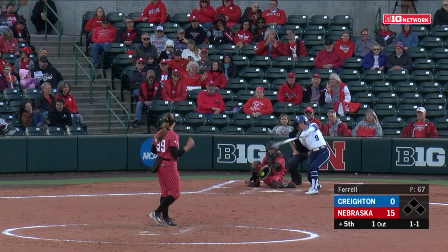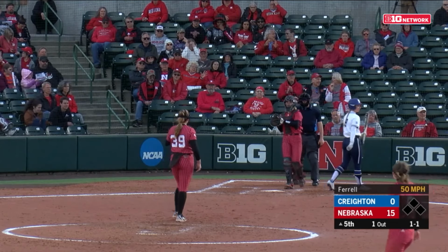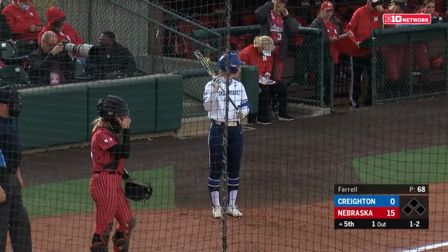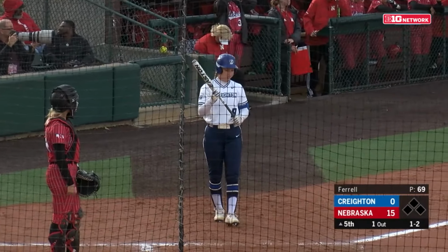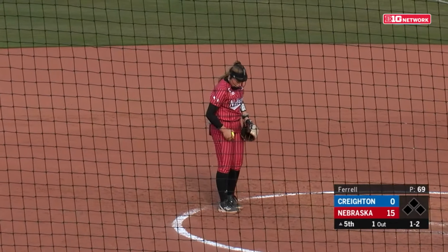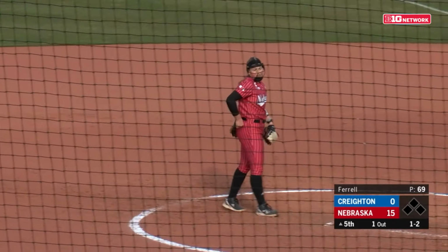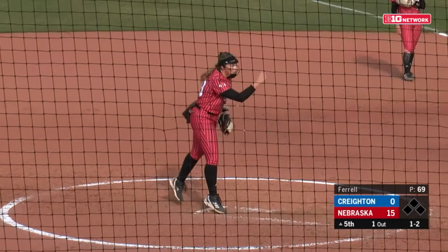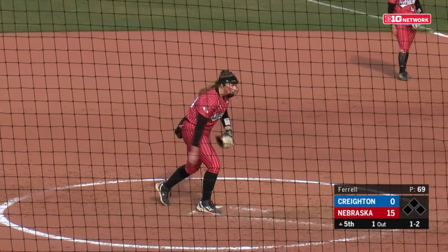1-1 count. Here's the pitch. Check swing. Did she go? Yes, she did. Alm goes around, and there's strike 2. Yeah, home plate umpire Dirk Sorensen saw it immediately, and we've seen that so many times today, just Creighton hitters getting put in a pretzel there from Olivia Farrell's breaking balls.